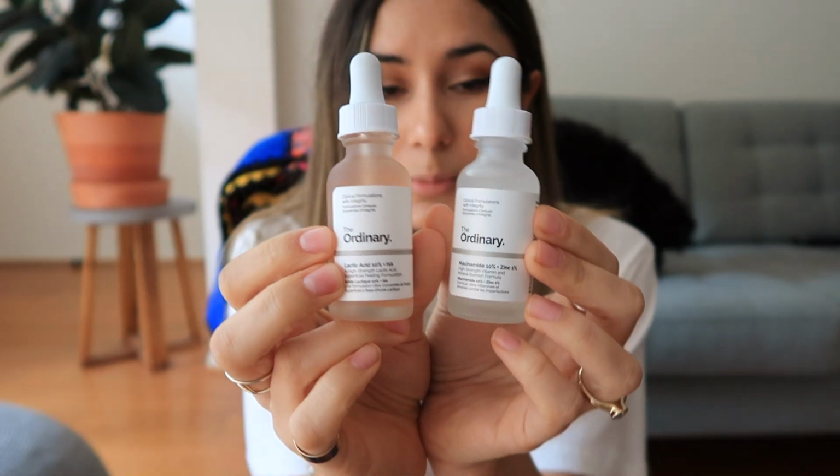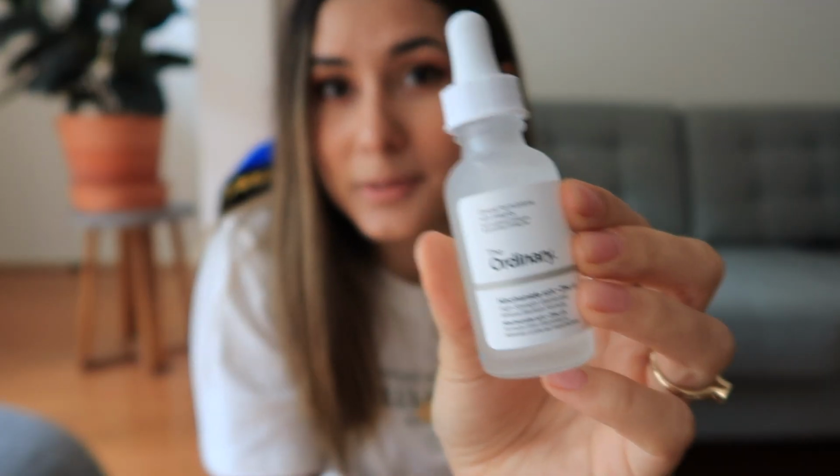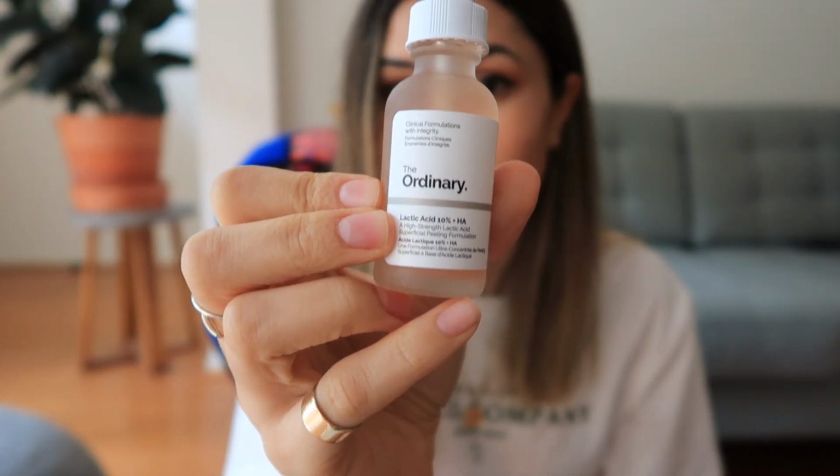So I got two different ones. I've got the niacinamide, which is really good for hyperpigmentation and irritation. And then I also got their lactic acid 10%, which is just a really good AHA for exfoliating your skin. I'm gonna start testing these out and see what I reckon.